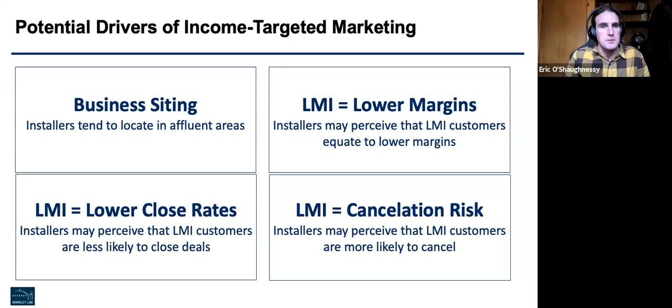And then there are three particular reasons why income targeted marketing may be common in solar specifically. Installers may hold three perceptions. One, installers may believe, rightly or wrongly, that LMI households equate to lower margins, lower profits. Two, installers may believe that LMI households are less likely to close deals once they have received a quote. And three, installers may perceive that LMI customers are more likely to cancel a contract once a contract has been signed.